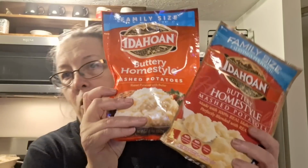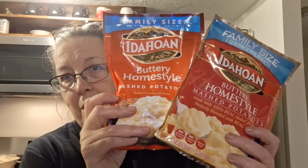And this isn't really a grain, but we'll show it here. 2 packs of home-style buttery potatoes. Grandma loves these. And let me get those put away.